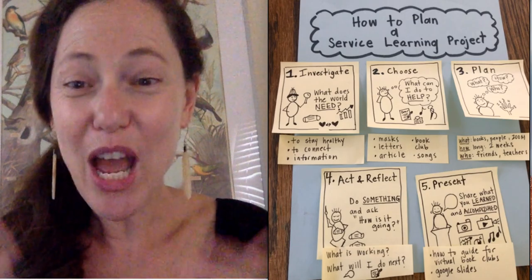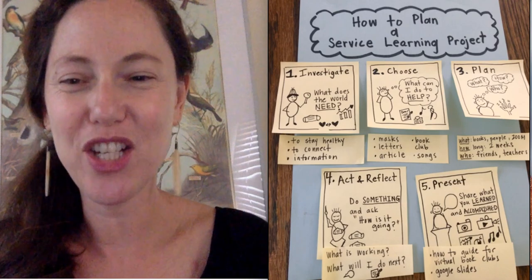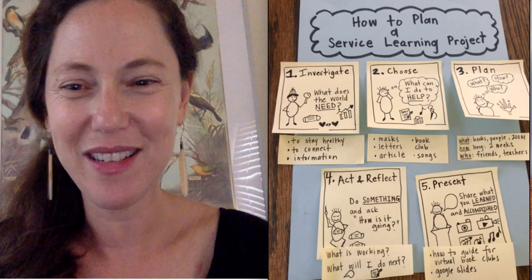Okay, now you have your 5 easy steps for planning a service learning project. I can't wait to see what you do. You are going to change the world.